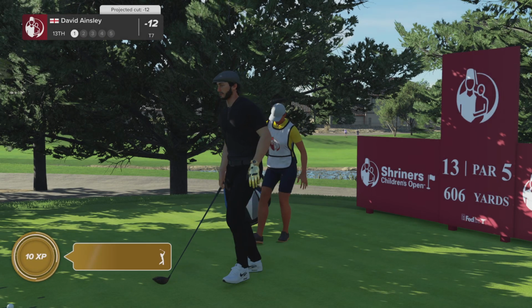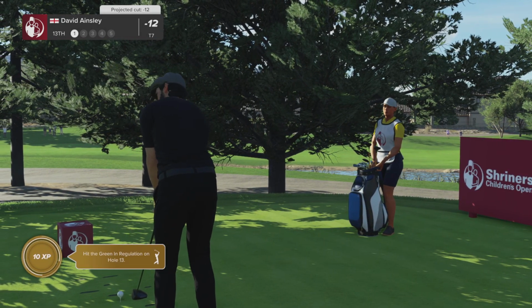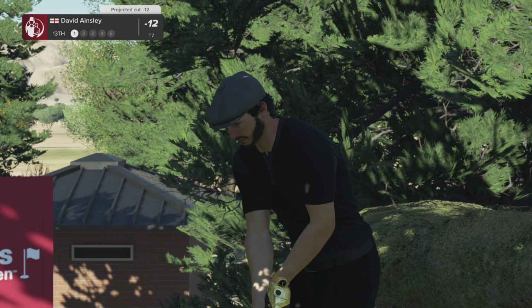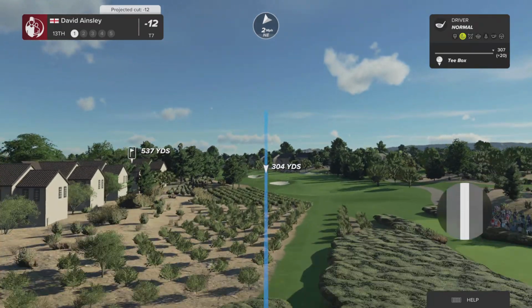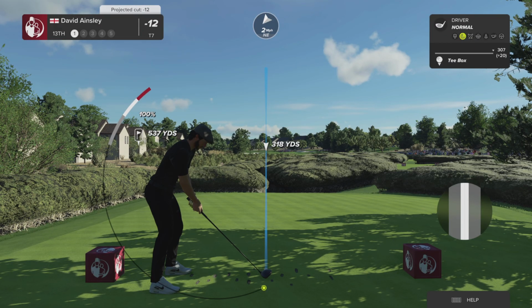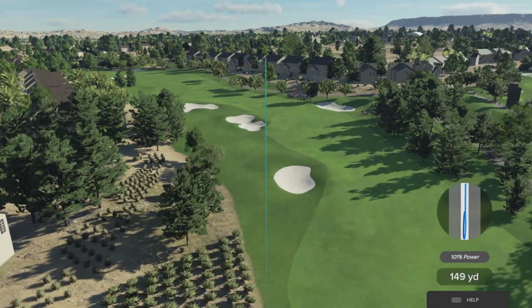The 13th at TPC Summerlin is a monster par 5, measuring over 600 yards from the back tees. The big hitters with a tail breeze can cover that bunker on the left-hand side. But if you want to lay up, make sure you've given yourself the right number because there's a lot to this green and plenty of ways to three-putt it. Be careful on approach.